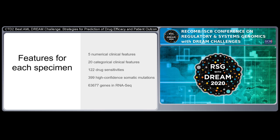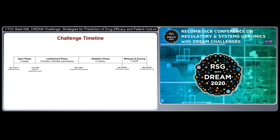For each specimen in the training dataset, there were a variety of clinical, ex vivo drug sensitivity, mutational, and gene expression features, some of which were numerical and others categorical. The challenge launched December 19, 2019 and consisted of 3 phases. In the open phase, participants could develop and train their methods. In the leaderboard phase, participants could continue training their methods and could also submit their methods for scoring. Final submissions were then assessed during the validation phase, with results announced in late May of 2020.